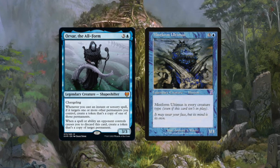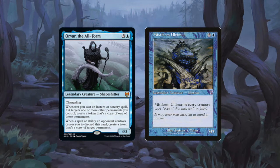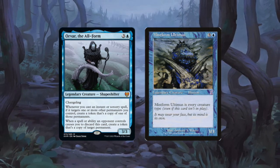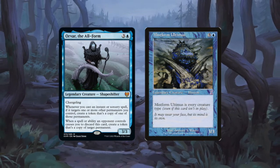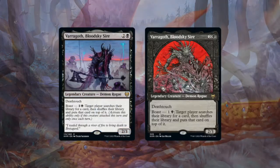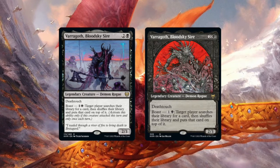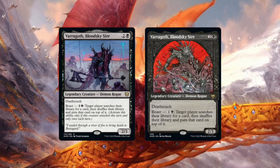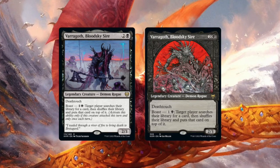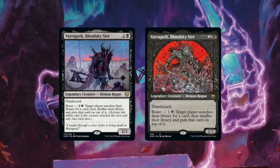Alright, we can move on to black. And I don't think we've said it, but we're moving in Wooburg order, so white, blue, black, red, green, multicolor, and colorless. That's the order we do our set reviews in, so now we're in black. We got Vargoth, Blood Sky Sire, 2 in a black, legendary creature, demon rogue, has Death Touch, and Boast. I believe this is going to be the only commander that we talk about that has Boast, but I don't want to say that with certainty and then be wrong. I'm pretty sure it is.